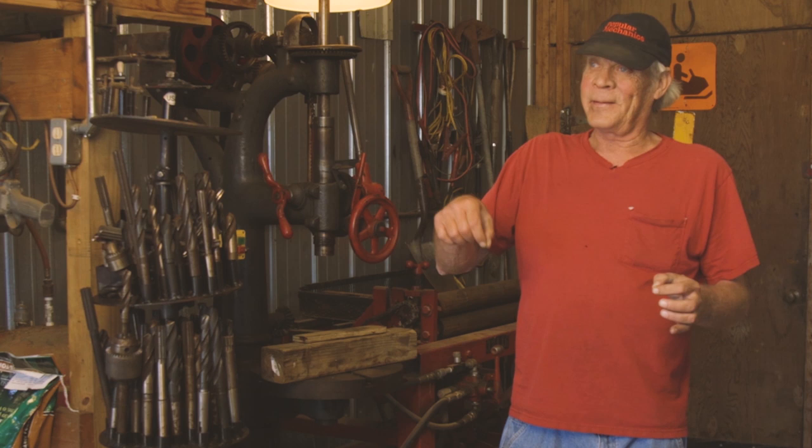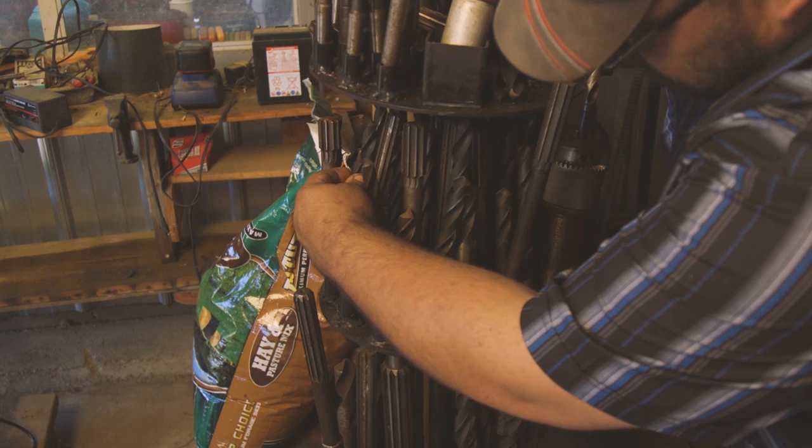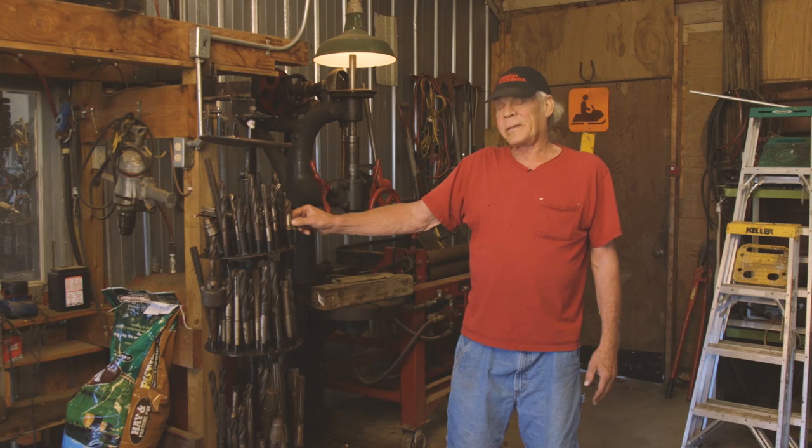If I was going to change anything in the carousel, I'd make the disc bigger so I could put more holders in it so I could hold more bits. I'm limited because I got more bits than I do spots.